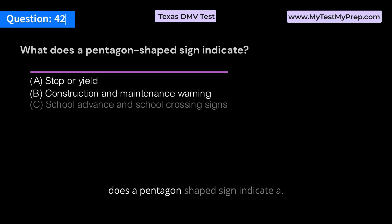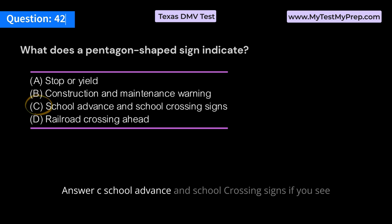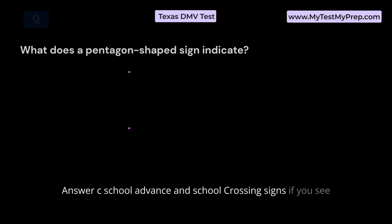What does a pentagon-shaped sign indicate? A. Stop or yield. B. Construction and maintenance warning. C. School advance and school crossing signs. D. Railroad crossing ahead. Answer, C. School advance and school crossing signs.